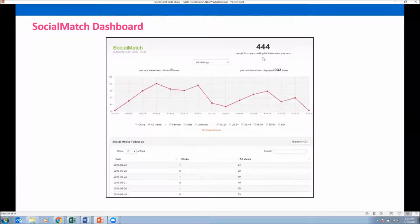We're going to equip you with a dashboard where you're going to be able to log in and see the results of your campaign of each of the integrations. So for Social Match, you're going to be able to see how many people from your mailing list have seen your ads, how many times those ads have been displayed, and how many times the ads have been clicked. You're also going to be able to dial down into specific demographic information if you want to see what demographics of the audience or mailing list were actually being reached or the ads are being served up to, and you can export that information via a CSV file.